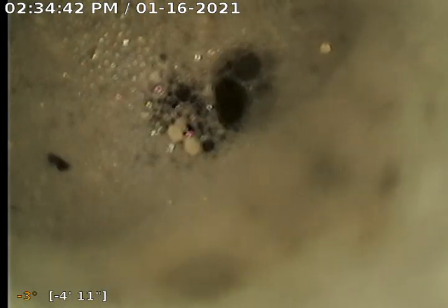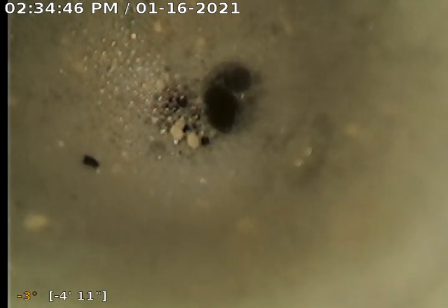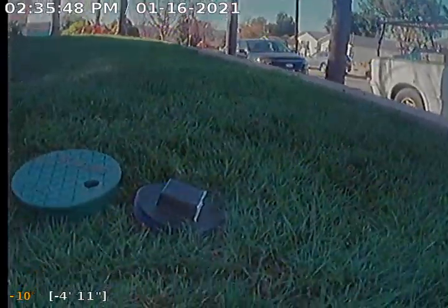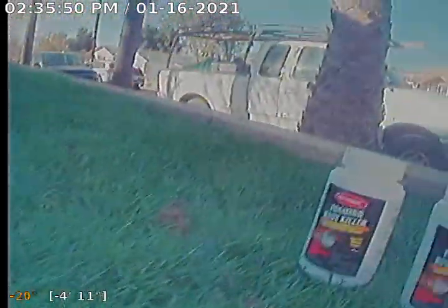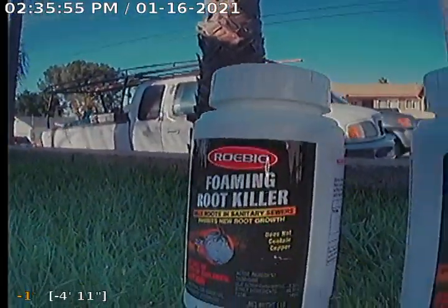Okay, so right now you're looking inside the pipe. This is the white foam that we installed from the Roebic foaming root killer. So we're going to go ahead and pull our camera out. You can see it's enveloping the pipe right there, all that foam. We're going to pause and pull out the camera real quick here. Okay, so we've pulled our camera back out. So this is what was applied. This is the Roebic foaming root killer.